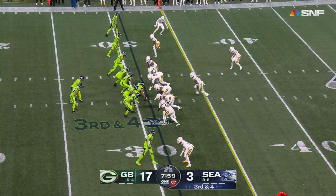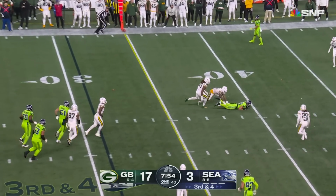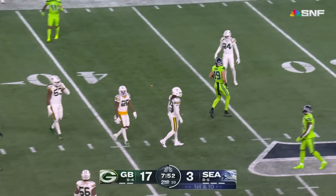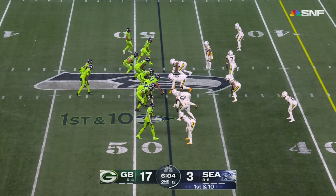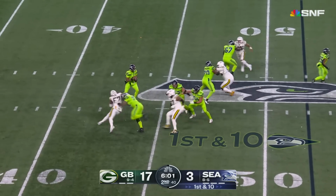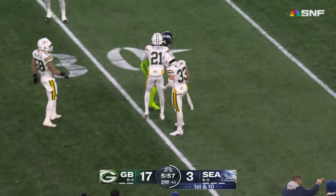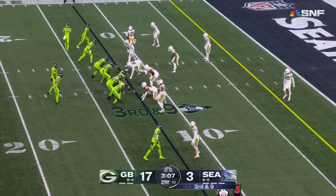3rd and 4 here. Jake Bobo, the receivers come in. Pressure picked up by the backup center, and the pass is complete to Bobo for the first down at the 39-yard line. Just open that up. It didn't look like a foul. We're just going to leave it at that. Speak for yourself. Geno, first down. Middle of the field, it's caught for a gain of 18. Jaxon Smith-Njigba. It's completely different.